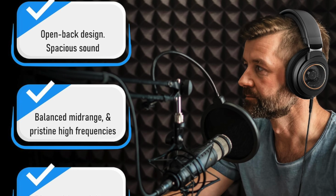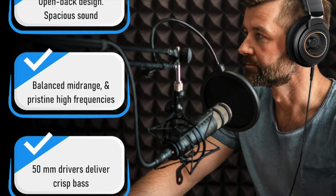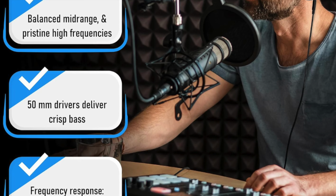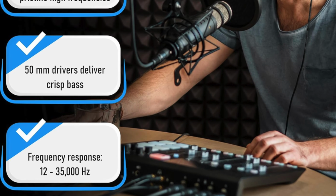And a mild bass response, okay? These aren't going to vibrate your eyeballs out of their sockets. The bass is more appreciate than obliterate. Still, unless you're addicted to dubstep drops, it does hold its own like a polite pub bouncer. So who are they for?